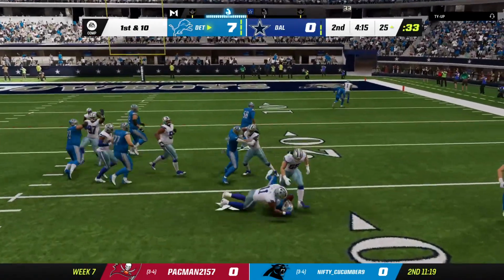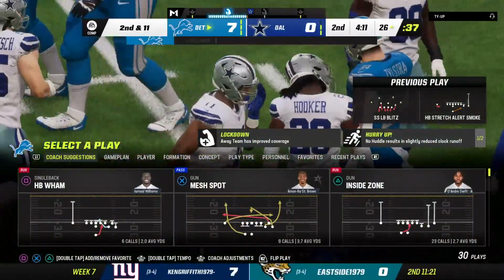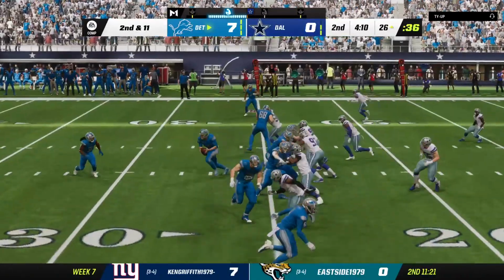Now a 1st down carry. It's Williams, and he's going to lose yards. They take him down at the 26. Officially, it's a 1-yard loss. That's going to bring up 2nd and 11.